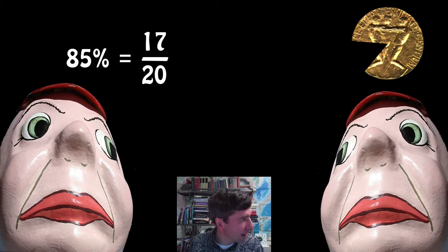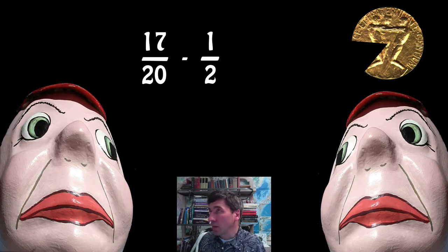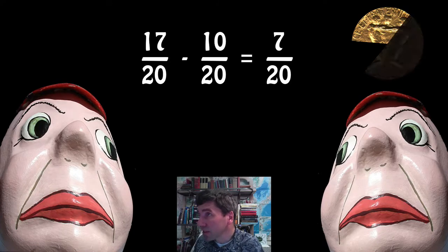So we started with 85%. That's 17 over 20. Now we have to see if that's possible to, first of all, take your 1/2 from that. So minus 1/2, well, that's going to be equal to, let's make both denominators 20. So that's going to be minus 10/20, that's going to be equal to 7/20.